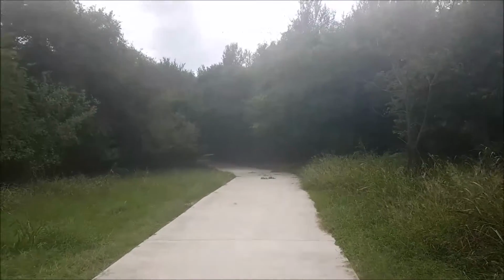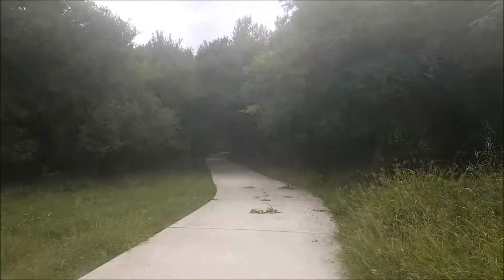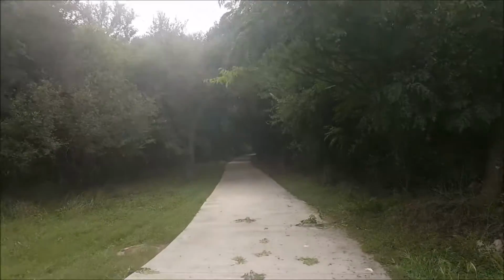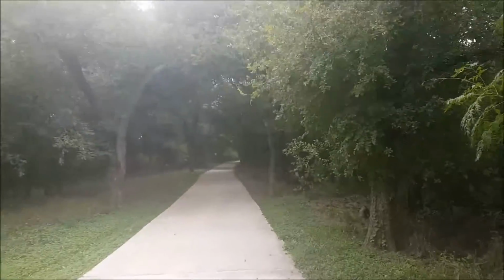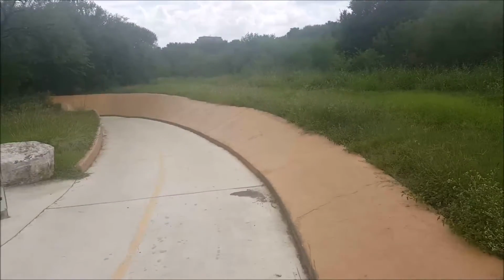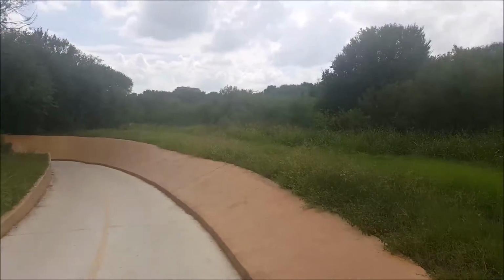Doesn't this look like the start of a horror movie? Just like going into these, what do they call overhanging trees together? Let's just call them canopy trees. You know, going into them, it's dark, you can't see anything in there. Damn. I don't know what else to say. I'm scared. So we're coming up to a blind curve, but we are in fact going to keep our eyes open.